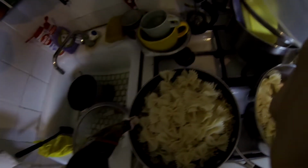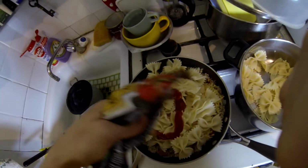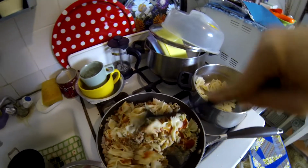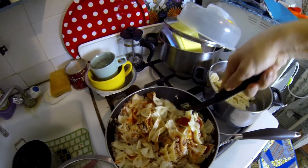And some ketchup. The whole meal costs about $5, and that's like for 2 or 3 persons.